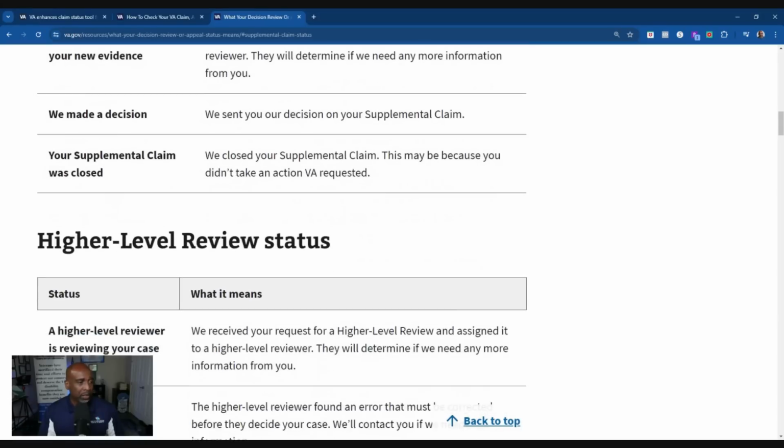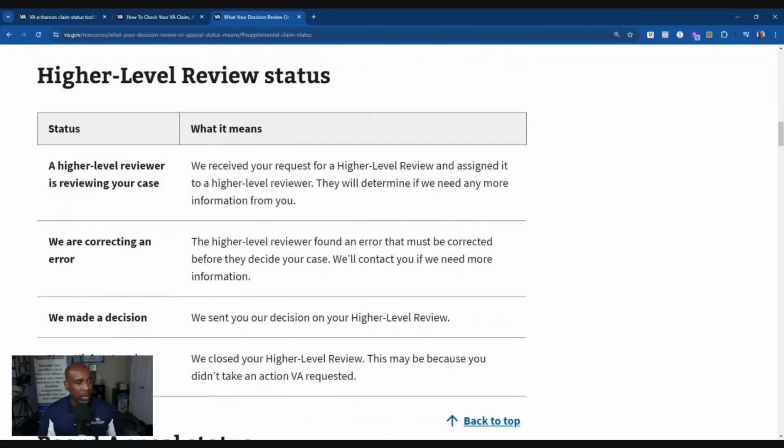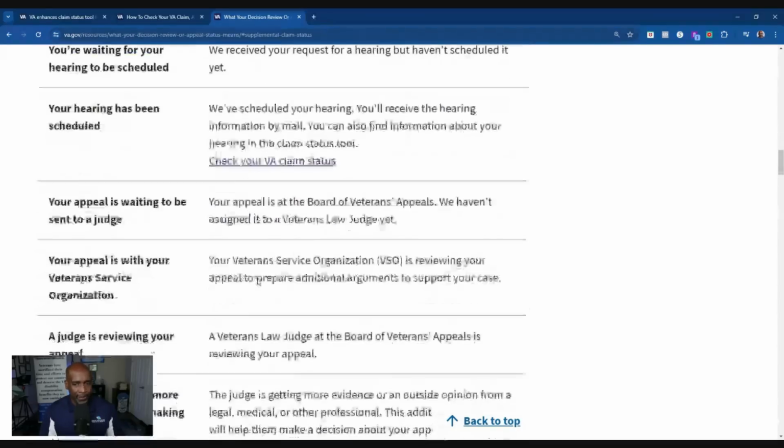High-level review status. A high-level reviewer is reviewing your case. We received your request for high-level review and assigned it to a high-level reviewer, which is a DRO. They will determine if we need any more information from you. We are correcting an error. They give an explanation for that. We made a decision. Boom. Let's keep going. Board of Appeals, same thing.